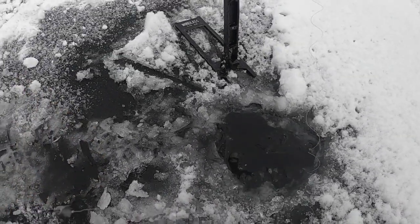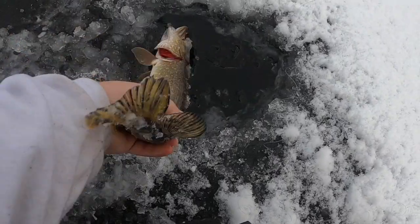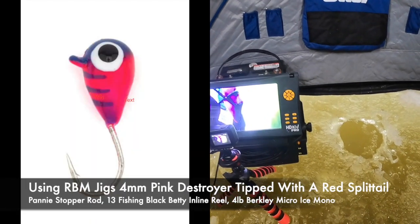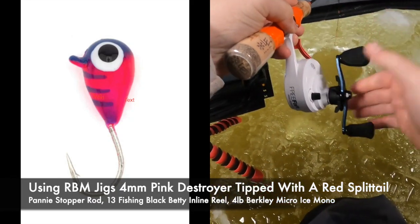Oh, this is a little pike. Came right out of the hole. Yep, this ain't the one that I just had. That's a little bitty pike. Wasn't fast enough to get this on camera, guys. This is a big steelhead. Big steelhead.